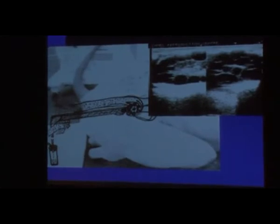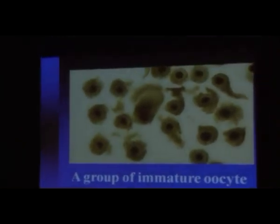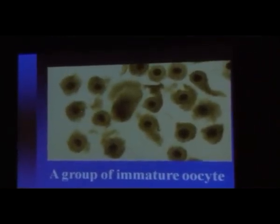So these are the follicles which we have to aspirate. You can see the needle is here. The needle goes into each follicle, and we aspirate the fluid using a vacuum pump. Then, again with the same method, we search for oocytes under the microscope. This is what we get. These are the immature oocytes.